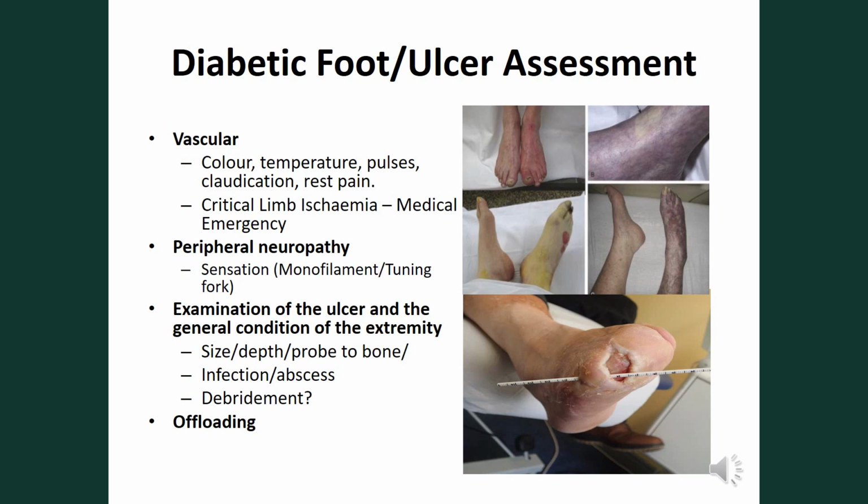So your next assessment would be a neurological assessment where you will check sensation with a monofilament and a tuning fork. So when we look at an ulcer specifically, we look at the size, the depth, whether or not it can probe to bone, whether or not there's a deeper sinus, or are there ulcers connecting.